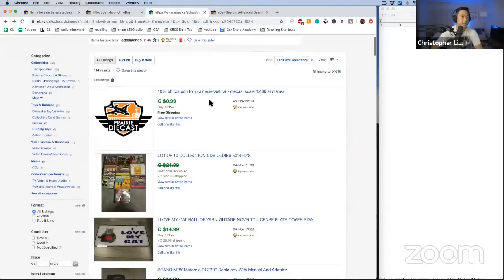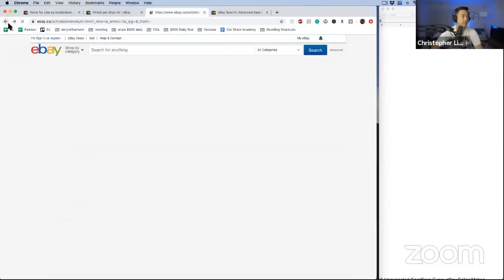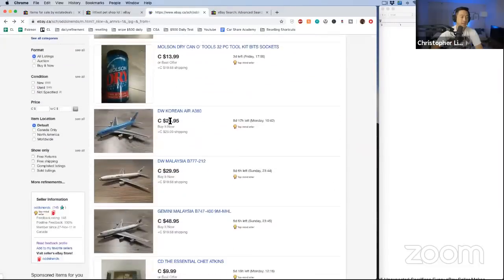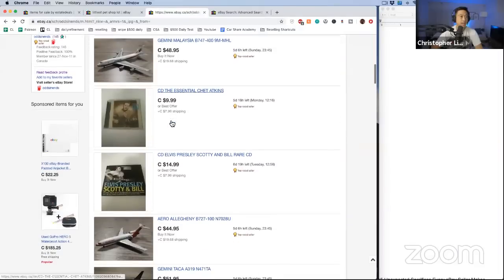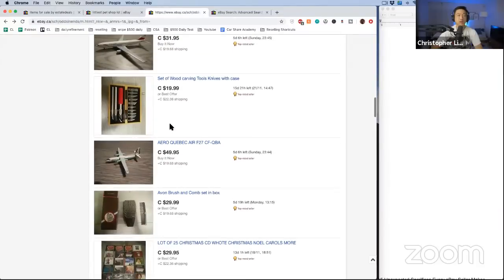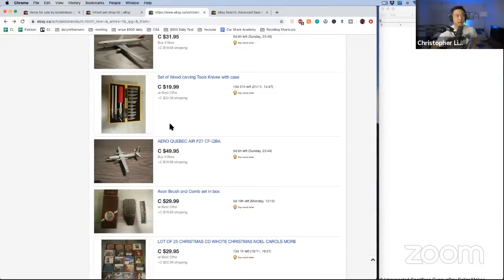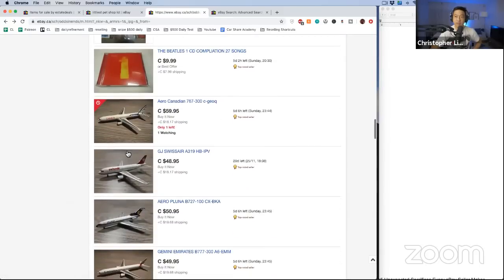Okay, let's go to Odds and Ends. I think this is a Canadian store. Looks like they're selling model planes. It's very cool. Model planes, CDs. So another hard goods store. I like hard goods stores a lot. It's just not as tedious as clothing because there aren't as many measurements.